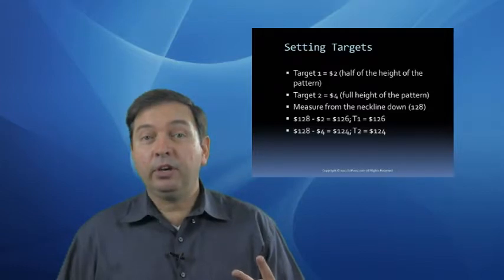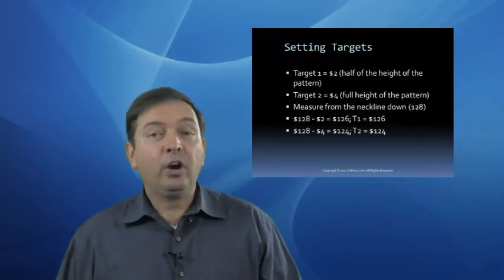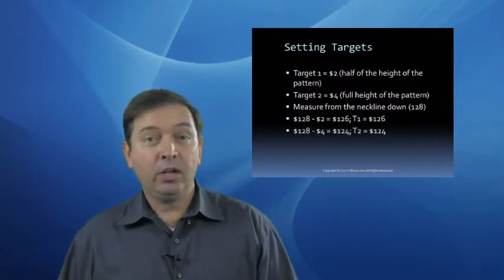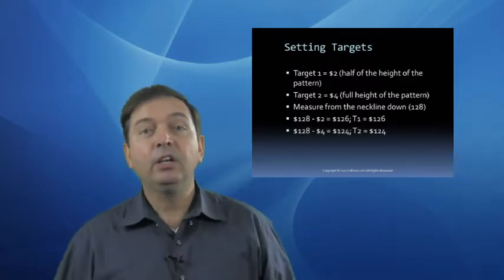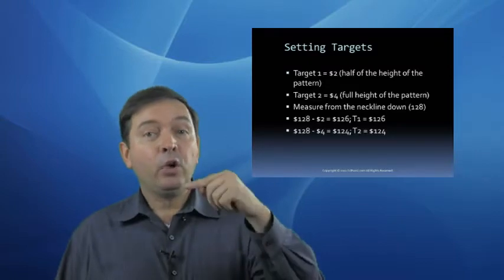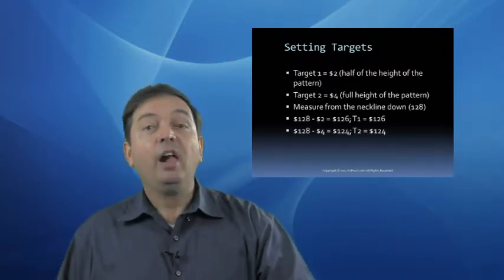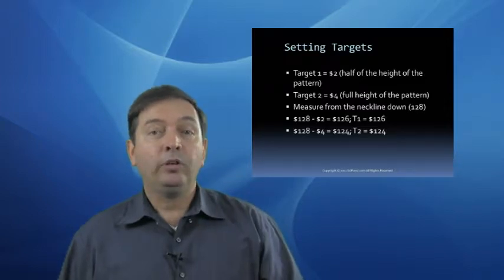What about the second target? We're going to have two targets here. The second target is equal to the height of the pattern. So, if the pattern measures $4 from peak to the neckline, then you go from the neckline, measure down another $4. That's your second target, 124.